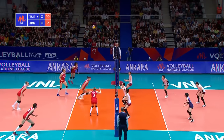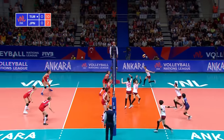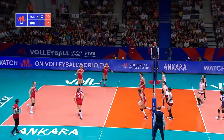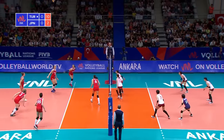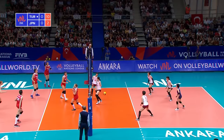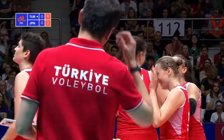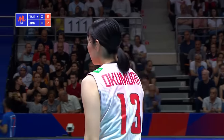Tough service reception from Kabata. She's in the thick of things once again. Backcourt spike is dug out by Ismailoglu. The set from Özbey. Big hit from Baladin, and then the change of tempo catches Japan off guard. And it is all Turkey.